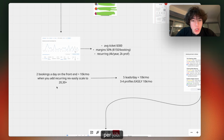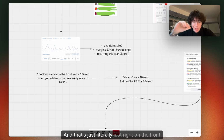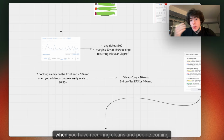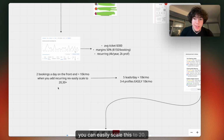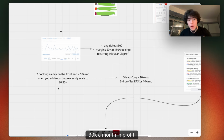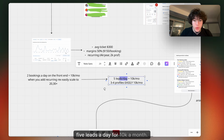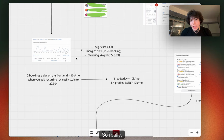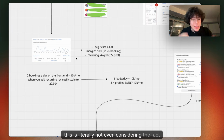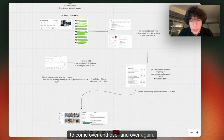At $150 profit per job, you're pretty much making 10K a month, and that's literally just on the front end. And again, when you have recurring cleans and people coming in multiple times, you can easily scale this to 20, 30K a month in profit. Okay, so all you really need is, again, 5 leads a day for 10K a month. One profile can easily get you 2 leads a day. So really 3, 4 profiles, it's an easy 10K a month. Again, this is not even considering the fact that a lot of these clients are going to want you to come over and over and over again, okay?